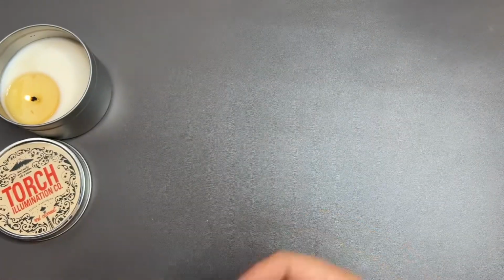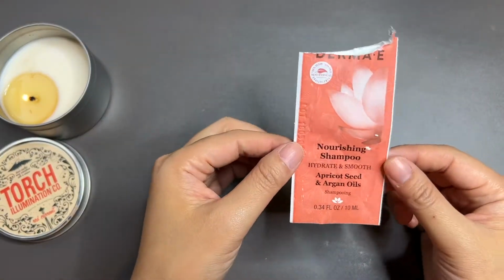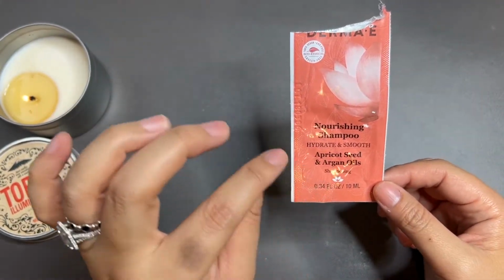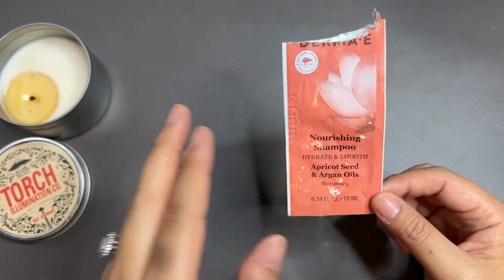Love it. This I did try, the nourishing shampoo. The nourishing line I didn't like as much as the thickening or the scalp one. So the nourishing line, not my favorite.